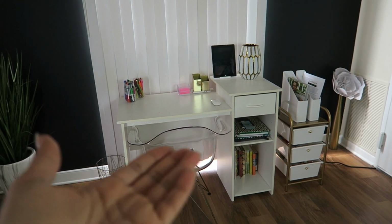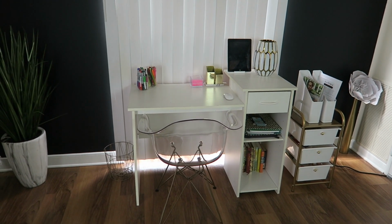I actually have an area dedicated to my workspace. Actually, I don't, let me get in front of the light. I don't know why I'm not talking to you.